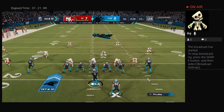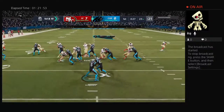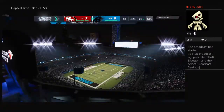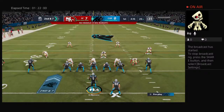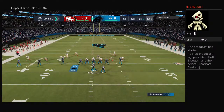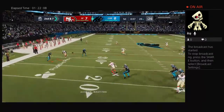Bridgewater and the Panthers going to come up here 1st and 10 at their own 23. First carry for Christian McCaffrey. And he'll get this one up to the 26. McCaffrey, the ball carrier. 3 yards on the pickup there, and it'll be 2nd down. Ball at the 26, 2nd and 7.